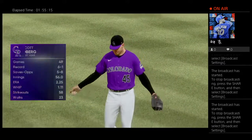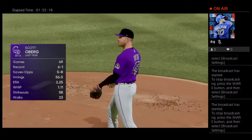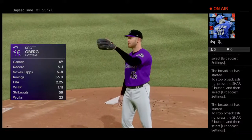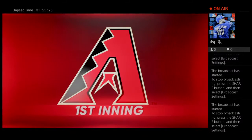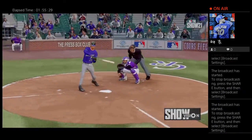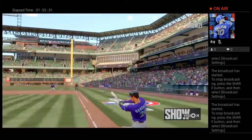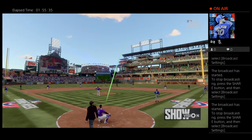Scott Oberg comes out of the bullpen to shut things down here in the 9th. Number 45, Scott Oberg. Luis Gonzalez will stand in again, but first we'll flash you back to the very first inning of the ballgame. And here you go, a solo home run that had him off and running early on. Confirmed.